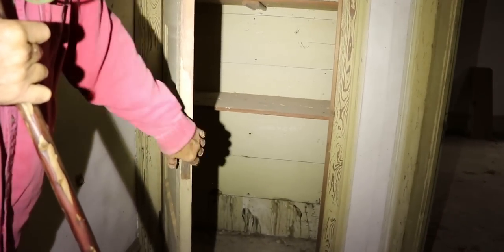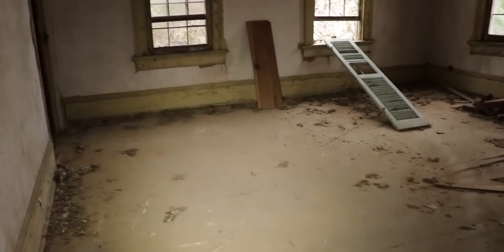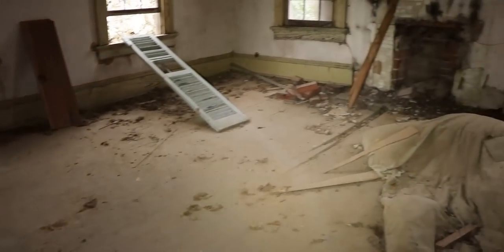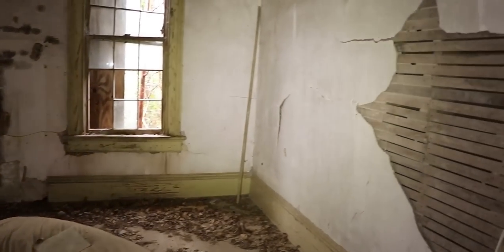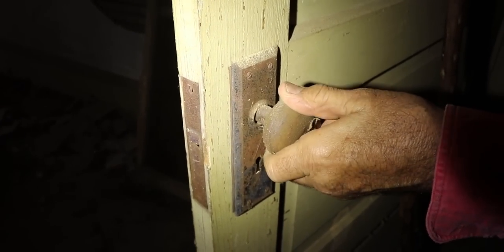Little closet. You'll notice that the knob's been taken off this one. Little closet. That's a solid board. Yeah, it is. Same kind of pine. All the doors look the same. All right, we got to be careful in this room because I remember looking up and seeing crumbling from the lower floor. I think it was over this room. A different style doorknob. Cheaper. Not as fancy.